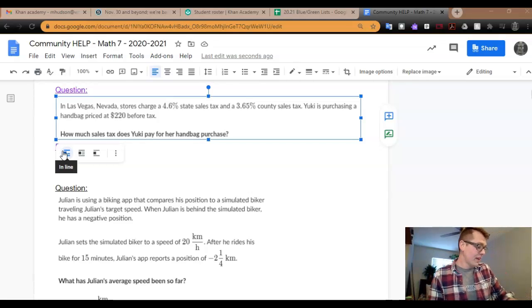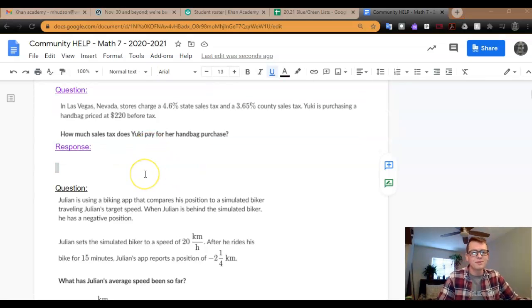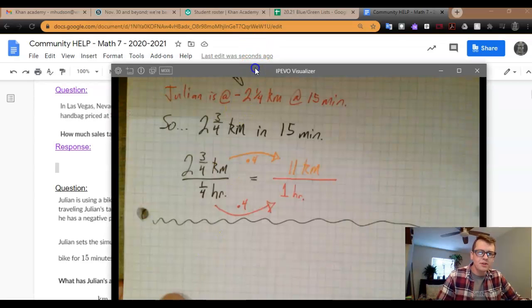But moving on, if you're going to buy a $220 handbag in Vegas, you're going to pay two different tax rates because there's a state tax and there's a county tax. Now, actually, this happens in more places than you might realize. Often, they just put the tax rates together and tell you the total tax rate that you're going to pay. As we've talked about locally here in Ohio, it's about 7 to 8% depending on where you are. So let's go ahead and write down the important information.